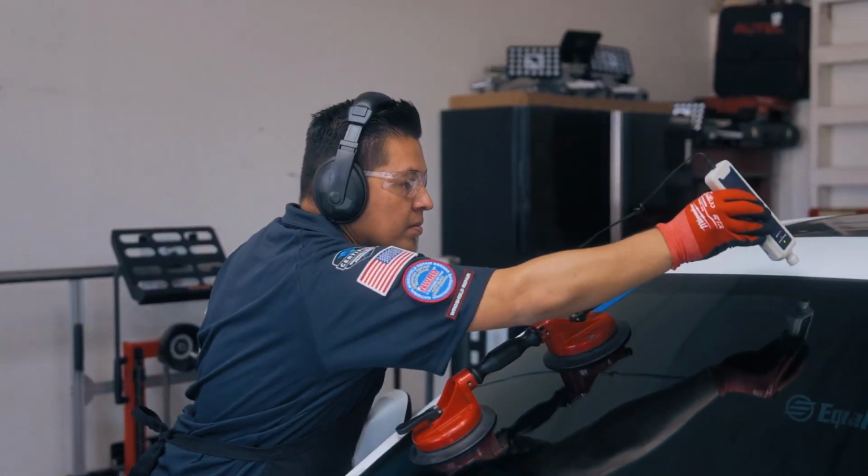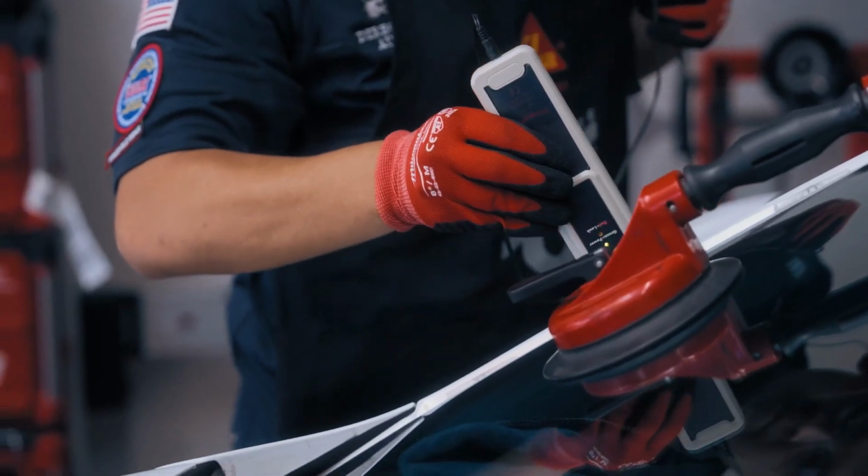To anyone, to everyone, whether you're a small family business or a large corporation that's international, I would strongly recommend Sika Ultimate to them.